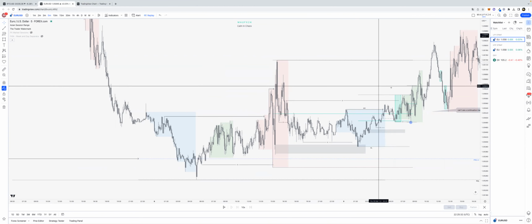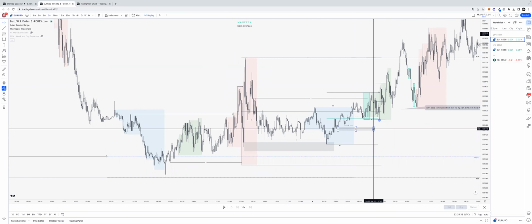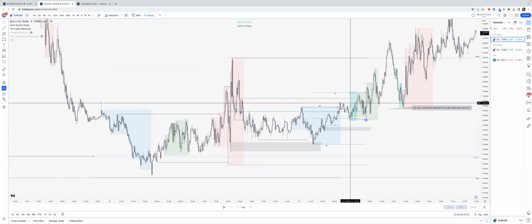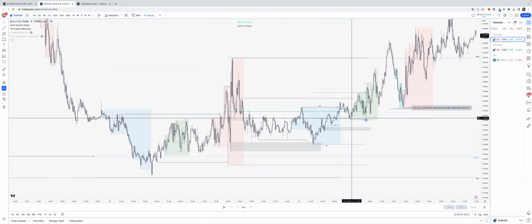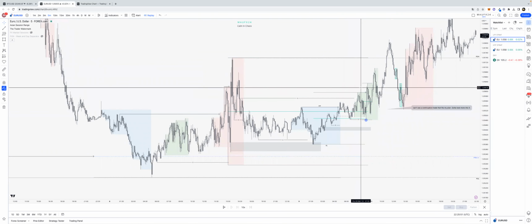Yeah, I tried it anyway. Not smart, not high probability. Even this long would have been better, but price never came there. So we get our early sellers over here, taking out this low. Then we build up this trend line being taken.